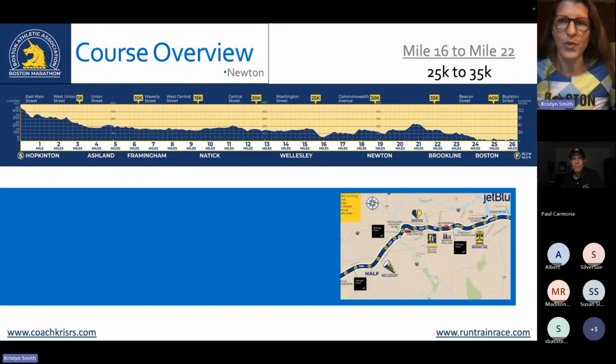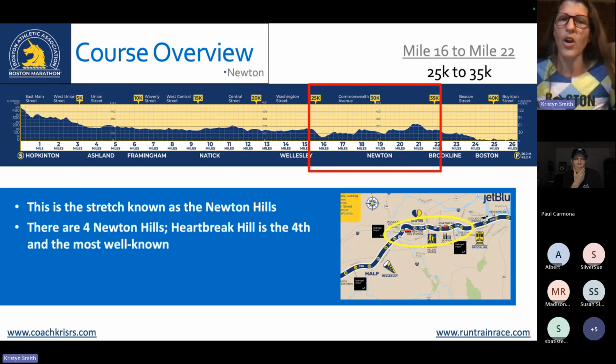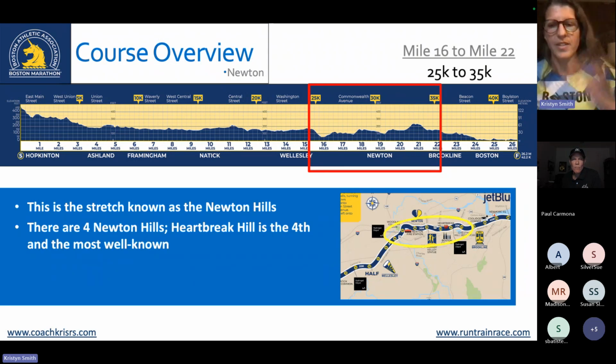All right, we are to Newton. And as I said, we're going to take this all in one section. This is where this is on the course, 25K to 35K. This is known as the Newton Hills. There are 4 Newton Hills. Heartbreak Hill is the 4th one, the last one. It's the most well-known. I'm sure everybody's heard of it. It is definitely something to be taken seriously, but really I want everybody to think of the hills in total and not just isolate Heartbreak Hill, because your success is going to depend on getting up all 4 of these.